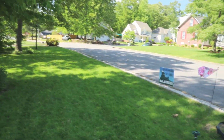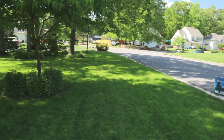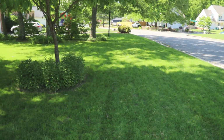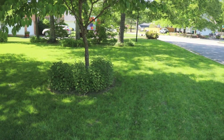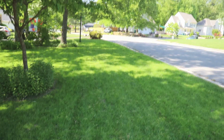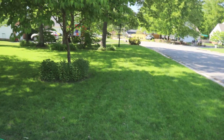Covers the whole yard. But right now he just put down some weed and feed, and you don't want to put down weed and feed when you put down seed, because it will stop the seed from growing. But like I said, today I'm about to cut it. Remember this picture, and I'll show y'all the results. Yes, sir.